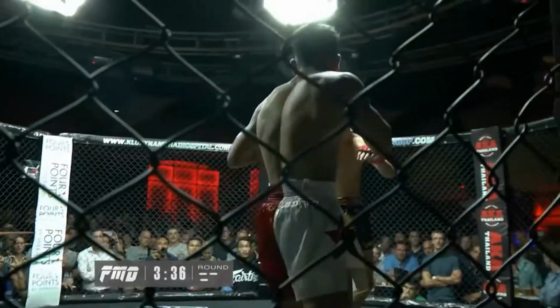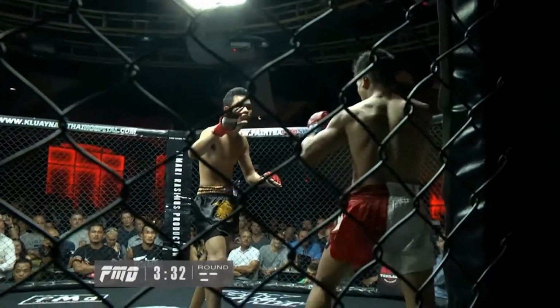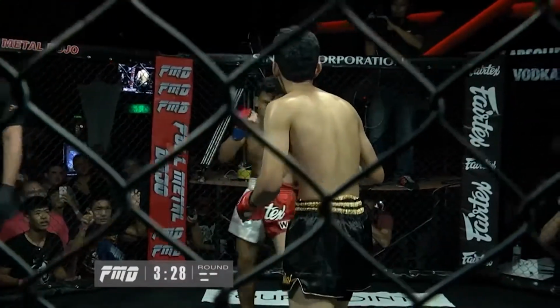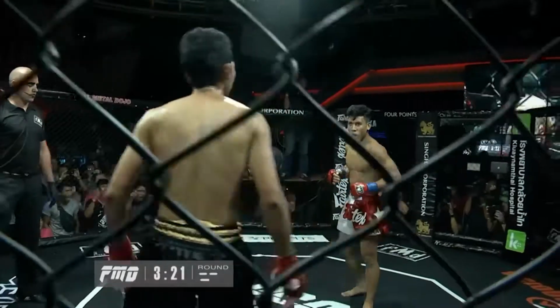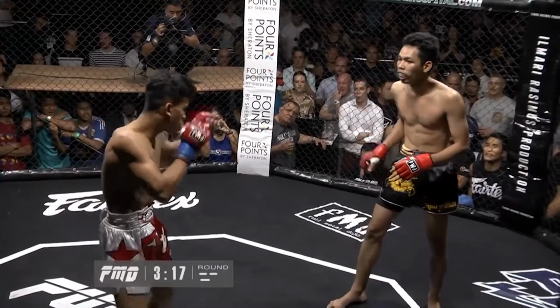A little bit of hesitation here from both fighters. See the far end of the cage, Y2K looking on, looking after his teammate. It's quite possible that neither one of these fighters wants to end up on their back again. Good left high kick from Tewadet. Doesn't follow it up though that time.